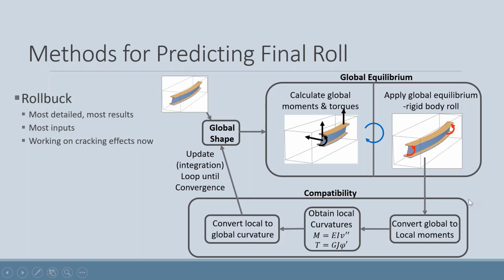From there, we have a new shape, and we're back at the beginning of this loop. We're able to re-enter the loop and roll and find a new equilibrium position, and then bend again, and so on and so forth, until the girder converges to a final shape. With that rollbuck program, we're able to determine what the final roll angle will be for a girder anywhere along the span at really any applied load or length, while accounting for all of the instability mechanisms previously mentioned. So it's a very powerful tool to be able to predict the final roll angle of a girder.